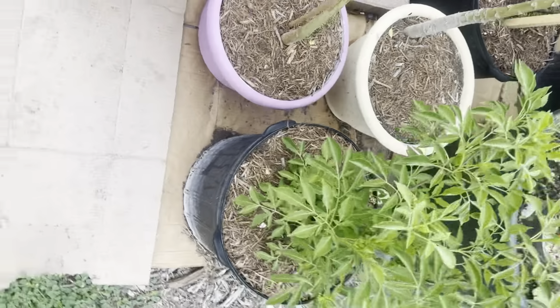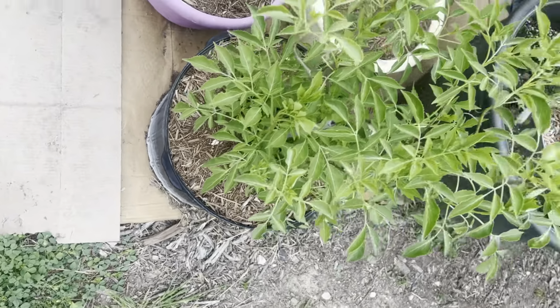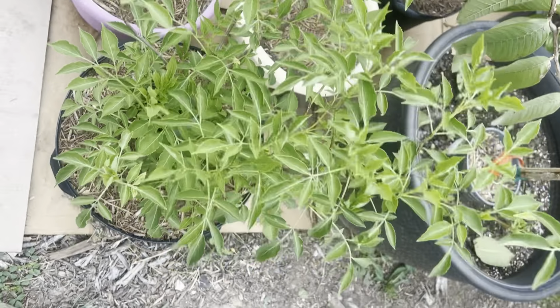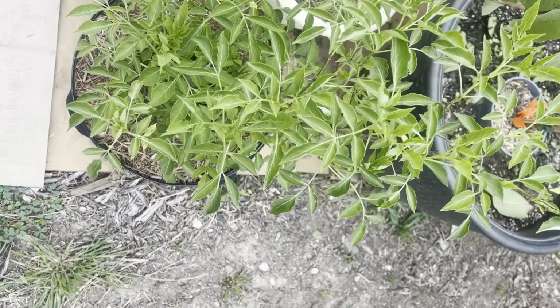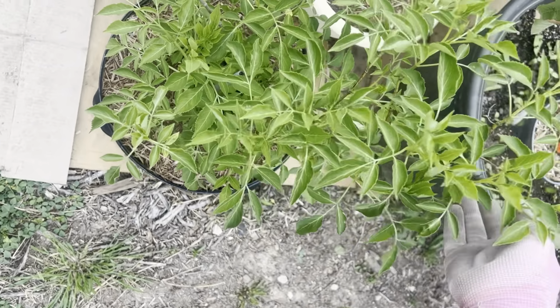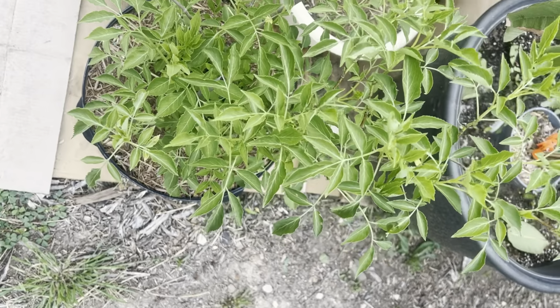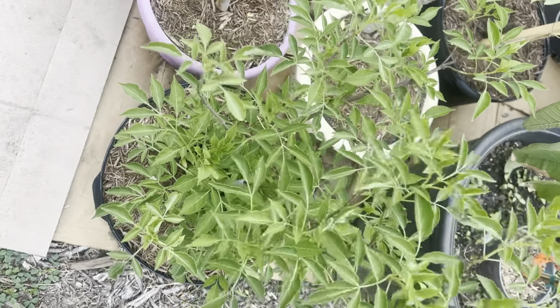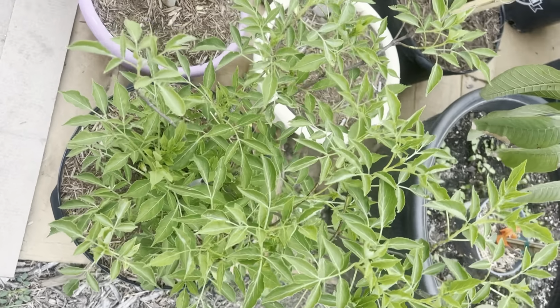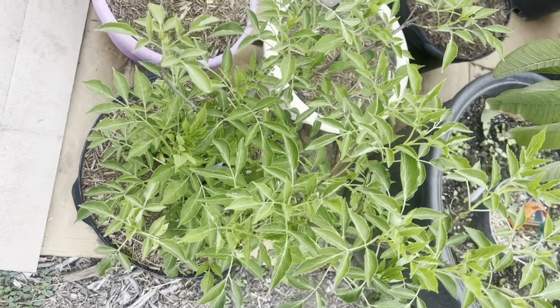So then we're gonna come here to the elderberry tree. She looks amazing. I've had her for 2 years now. Not really sure when we'll be expecting to get elderberries, but I do want to put her in a bigger container. So I'm looking forward to potting her this spring as well.